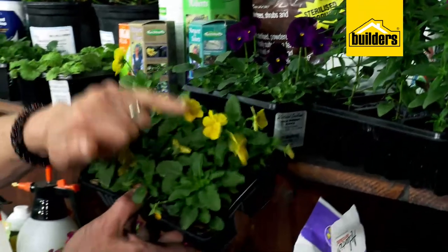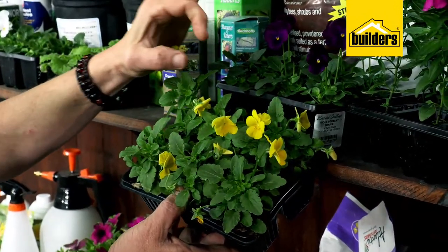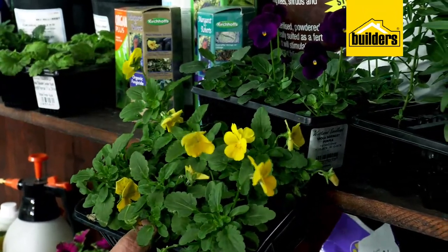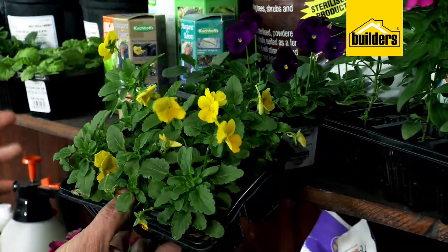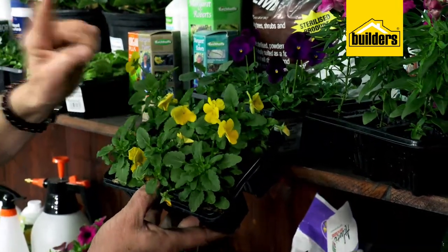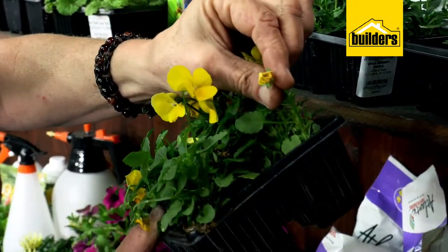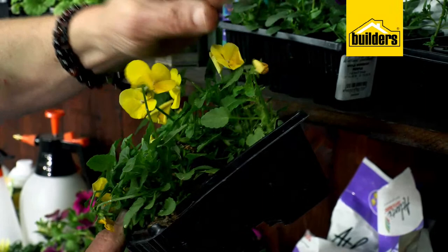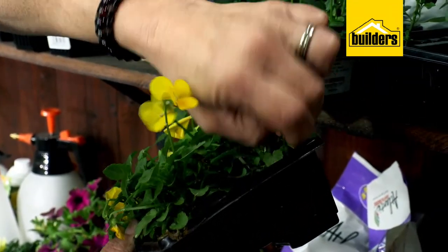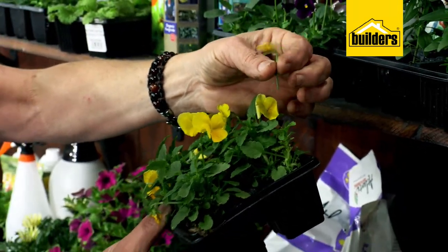So these are little violas. Of course, you can go for the bigger ones, which are the pansies. But these guys will go on and flower right through, sometimes even through until January in your garden, if you plant them now. All that's very important is that when it's finished flowering, you see that guy's finished flowering, he's on his way out. Thumb and forefinger, get in there, nip it off, and that's what we call deadheading. Very important.